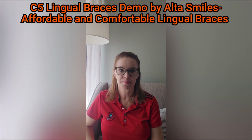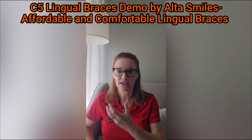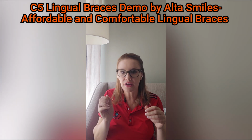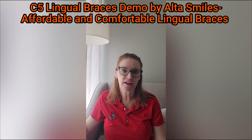Let's talk about indirect bonding. Do you guys know what indirect bonding is? I'm sure you do with braces, right? You have this tray and the braces are in the tray and you put the glue on the inside and slap it on and peel it off and put the wire in, right? That's on the front of the teeth. What if you could do that on the back of the teeth?